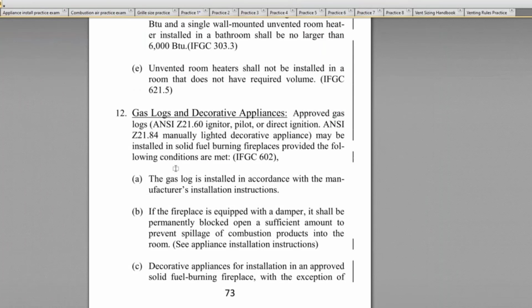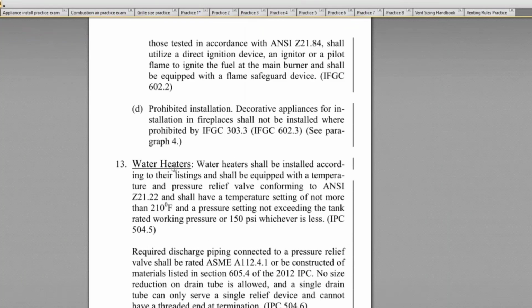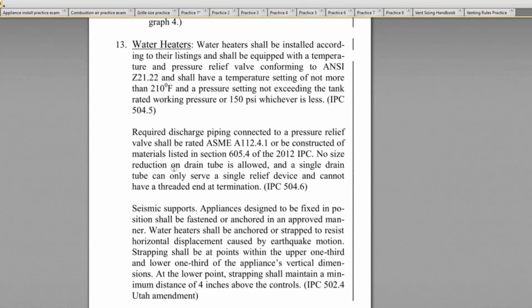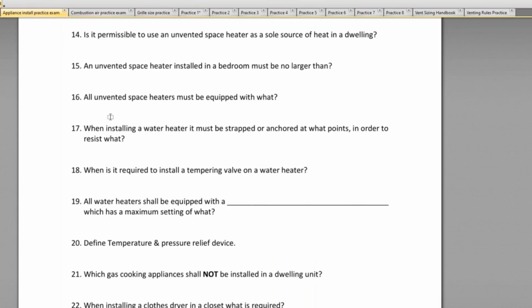It must be anchored in the upper 1/3 and lower 1/3 of the vertical dimensions because of earthquakes. Page 74. Seismic supports. Okay. Right there, it talks about it. It's also in the International Plumbing Code, 502.4. Okay. All right, good deal.